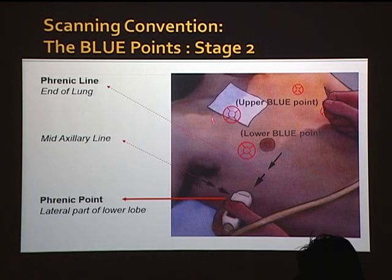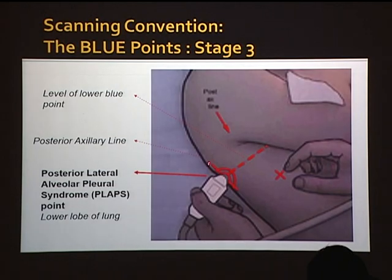From there, the upper blue point and lower blue point onwards, from a phrenic line, he says if you move your probe from there all the way to the mid-axillary line, you should actually see what they call a phrenic point. The phrenic point points to the most lateral part of the lower lobe. So that's his description. So we are effectively examining different lobes of the lung to come up with a conclusion about what's happening in the lung. Then there's one more point, which is the PLAPS point.